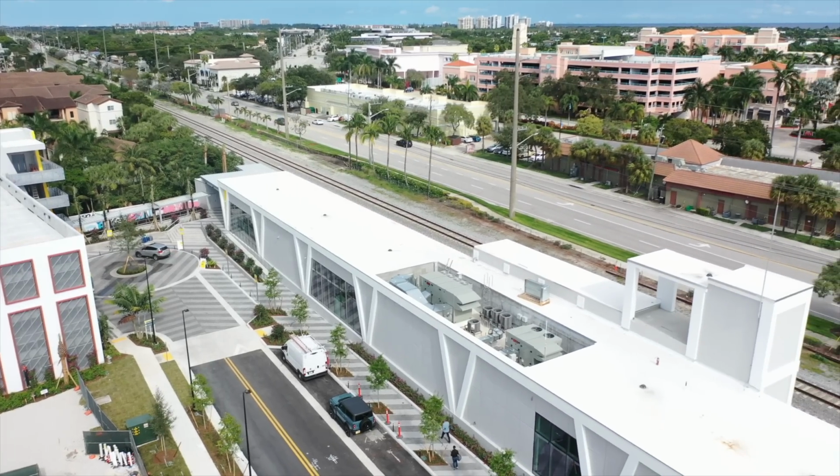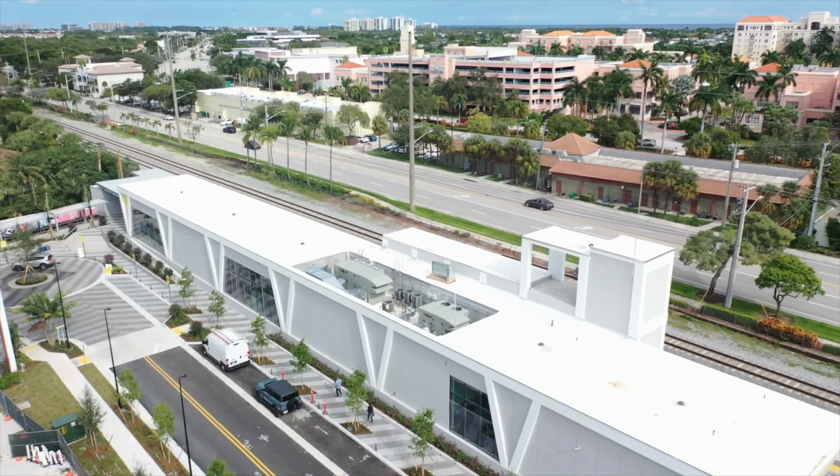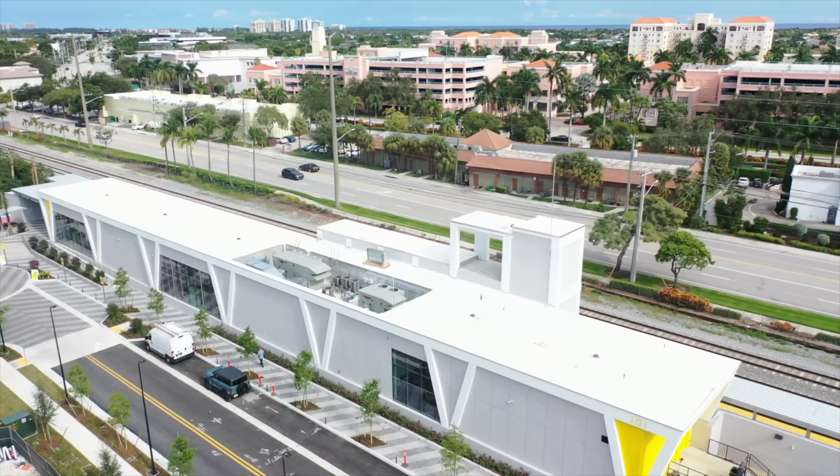And it reminds me of Brightline's Fort Lauderdale Station, where it's literally a narrow strip. I have a feeling Aventura Station is a lot bigger than this. Go watch that video if you haven't. Let me know in the comments.